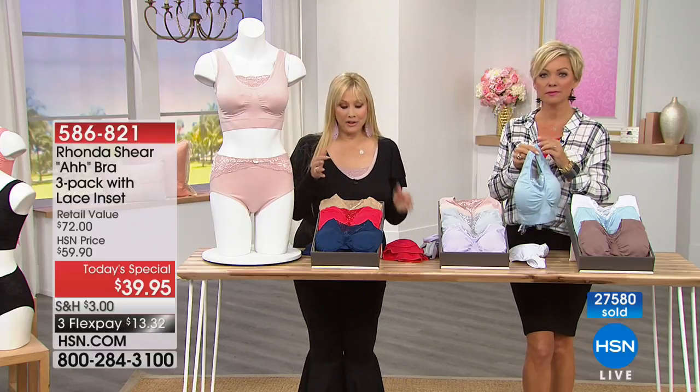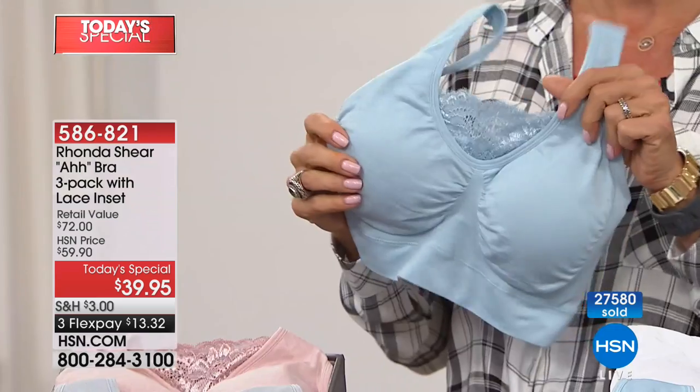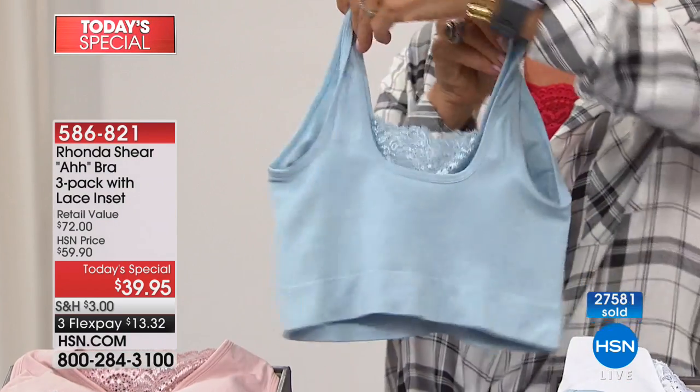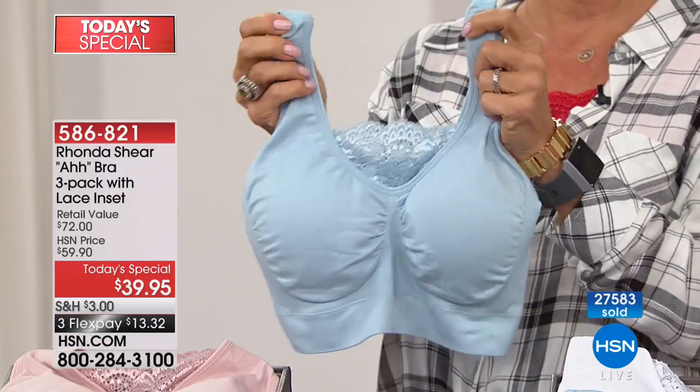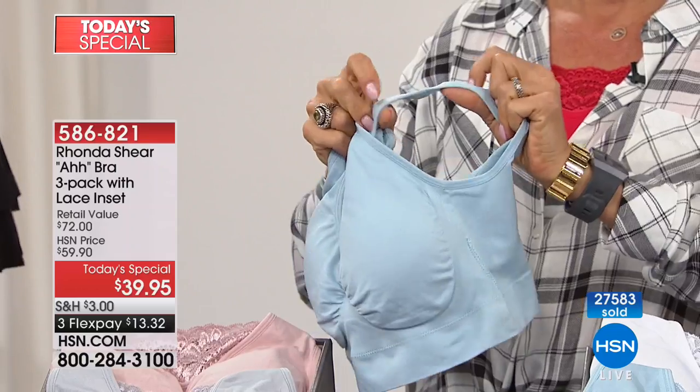And that you want. And then you forget you're wearing a bra. And the panties that match, a three-pack of the panties, come in the same sumptuous colors, and they are light shaping as well. It's a very beautiful fabric that's a combination of spandex and nylon yarns. It's actually knitted on a knitting machine, if you can imagine.